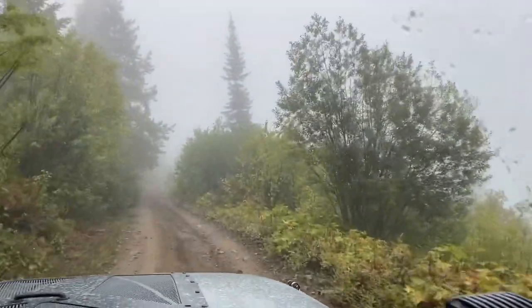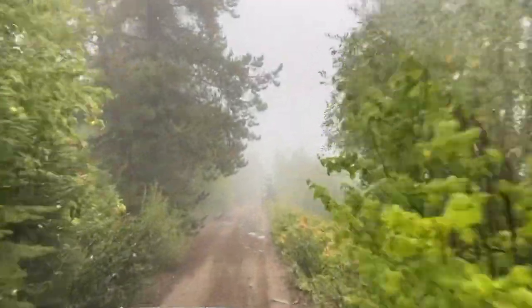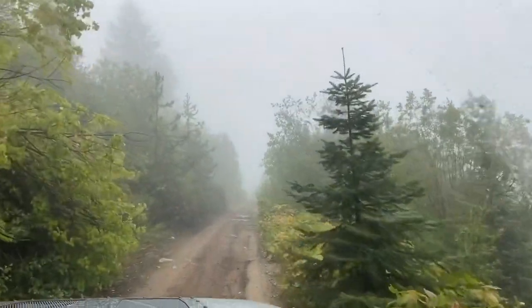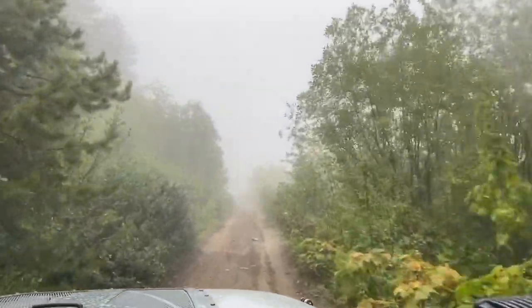Being up in the clouds, huh? Yeah. Rain's close. We're high. We're probably going to be up to about 6,000 feet. 6,000, I think so, yeah. There's a trail that goes up on Toboggan Mountain, but there's probably no reason to do it. Can't see anything.